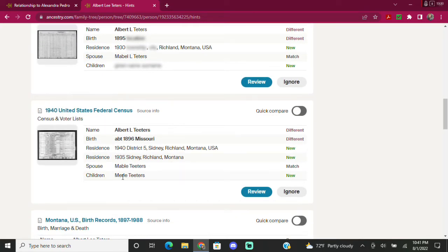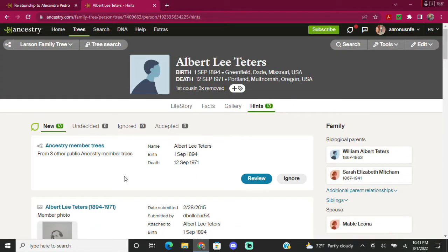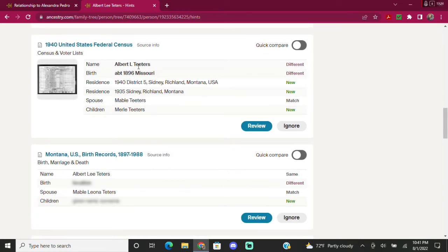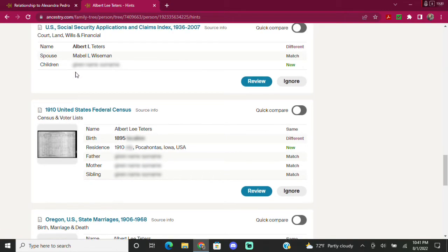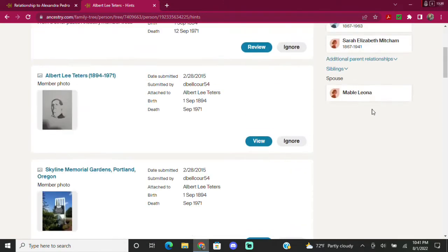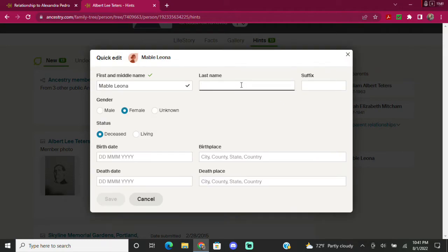Yeah, so there's Meryl. It's another one of the kids. So is it double E or single E? Because the 50s record shows a single E. This one shows a double E. But yeah, most of the records are single E. Oh, Wiseman. There we go. There, I found his wife's last name.